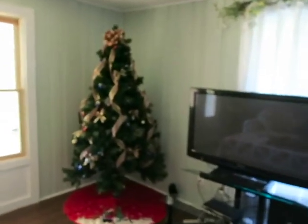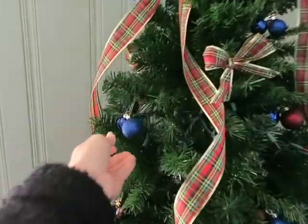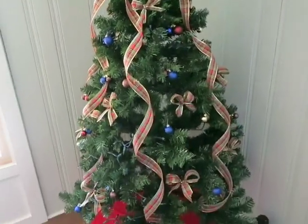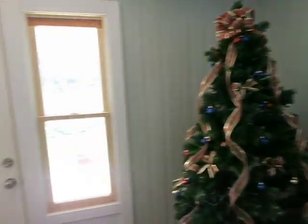I put a little Christmas tree up for the guests. And just put some ribbons down it, and I made sure that all the little decorative balls I put on it were all plastic since they had a dog. So I put a Christmas tree up that's coming down today. Right, Joy? Yeah.